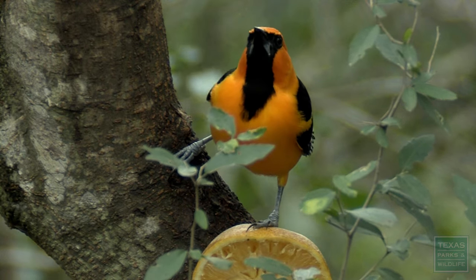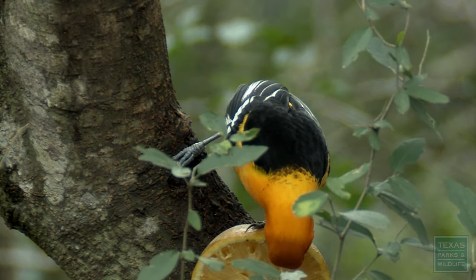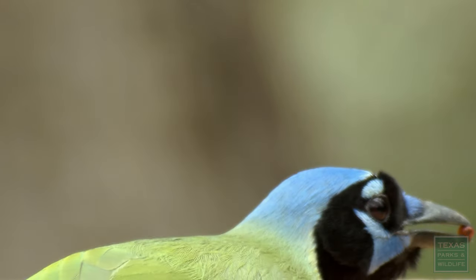A lot of the birds here are very colorful. You can't beat the color of an Altamira oriole or a green jay. They're just beautiful birds. They're just wonderful to see.